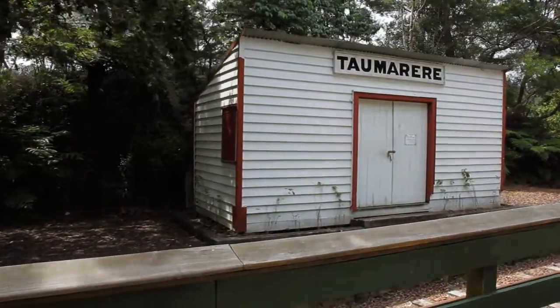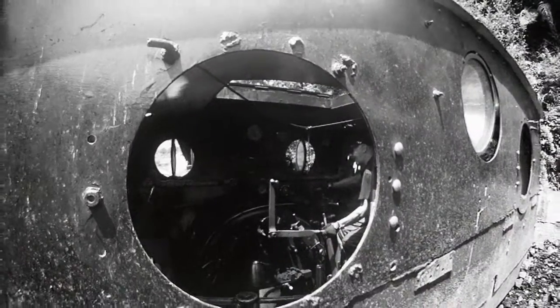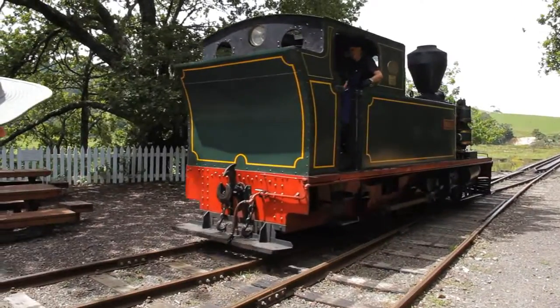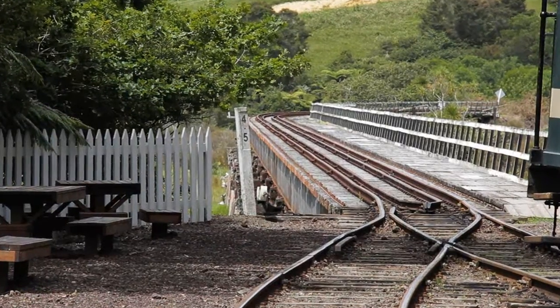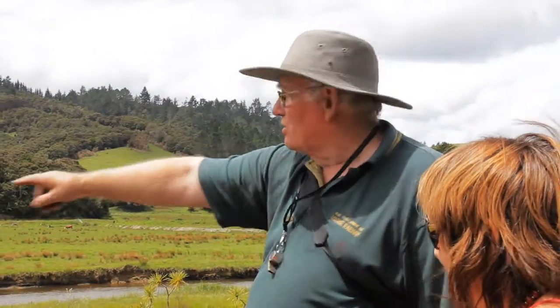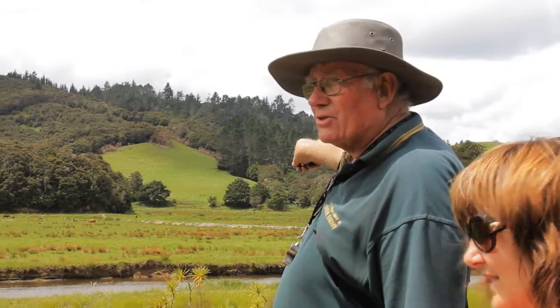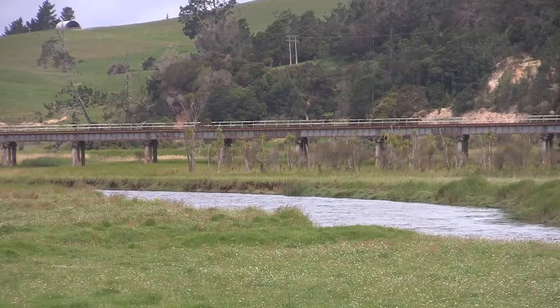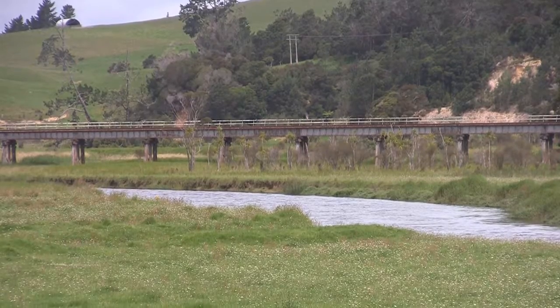Upon reaching the station at Taumariri, while the locomotive is run around the train for the trip back, you can take a walk on the longest curved viaduct in the southern hemisphere. That's where the original horses pulled the coal wagons, and they used to load the barges down there. This bridge was built around about 1880s when they built the railway line.